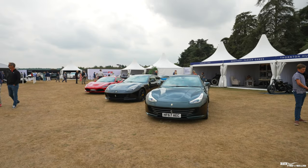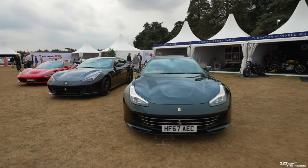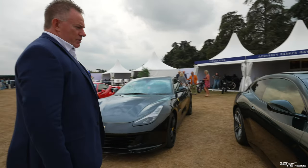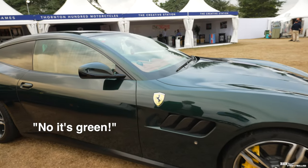So next to the Novitec F12, we have a Lusso. This is actually quite a nice spec of Lusso. It's in a dark, it looks like a dark green, but it's actually metallic black. No, it's green.